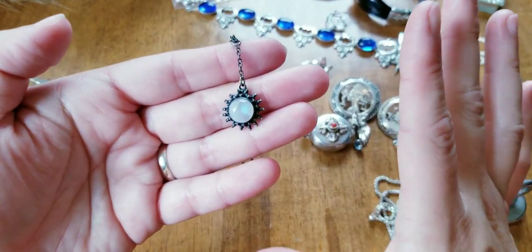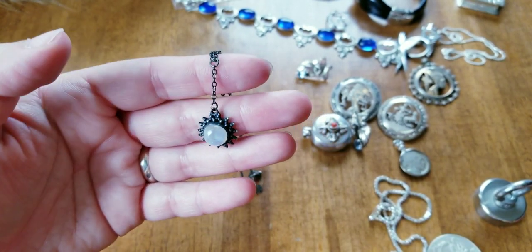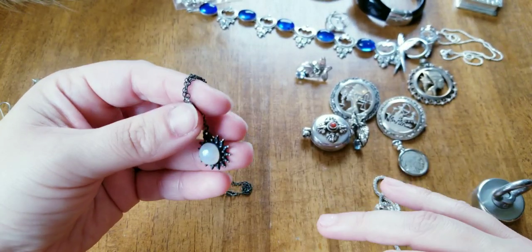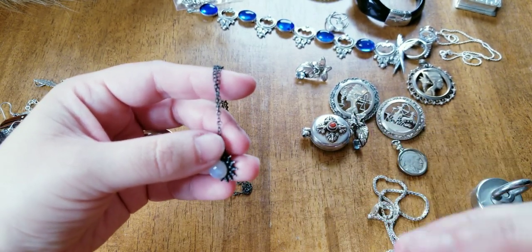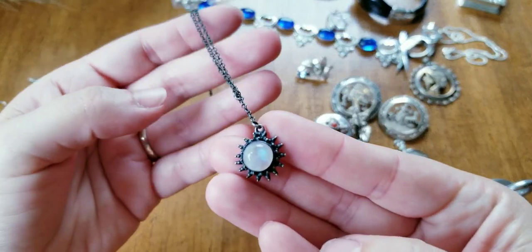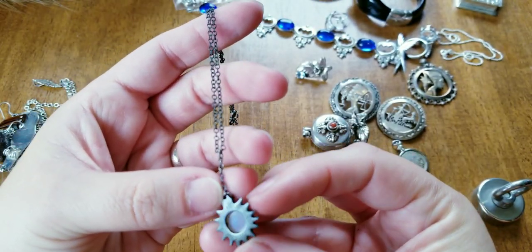Okay, I know I like everything right in this lot. I'm just really excited because there's just unique details. They're older, you know, some antique pieces. It just translates and it shows us a sneak peek of our history, you know. I just like it. Look at the moonstone. I'm pretty sure this is sterling. It's just extremely tarnished.